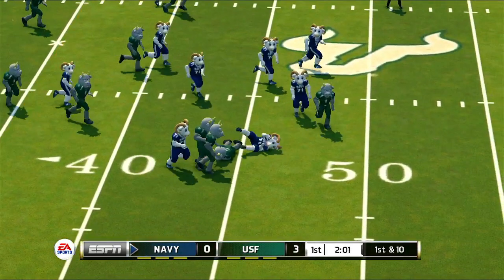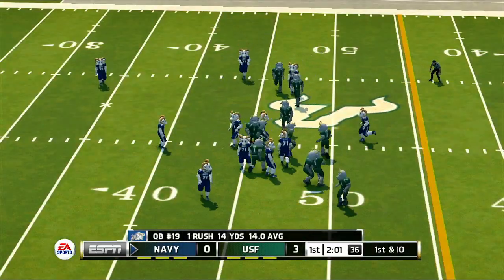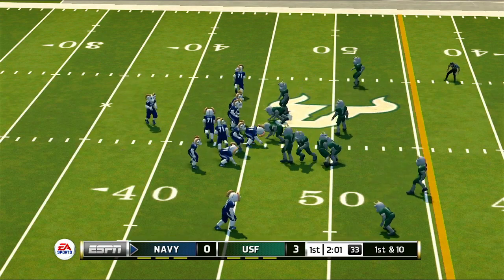He's to the 40. Tackle at the 45-yard line. Anytime this guy carries the ball and gets a little space, we could be talking about 6. First down.